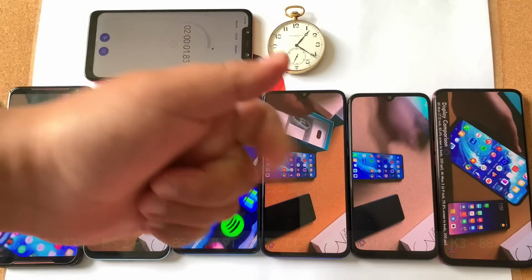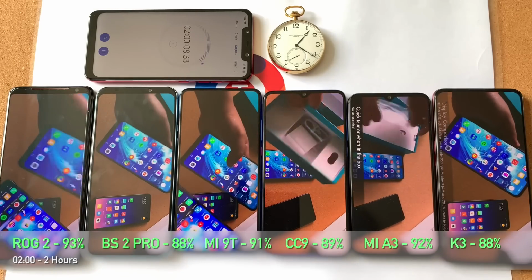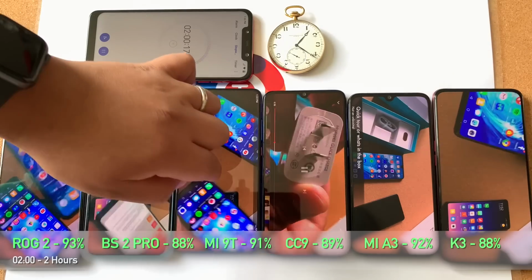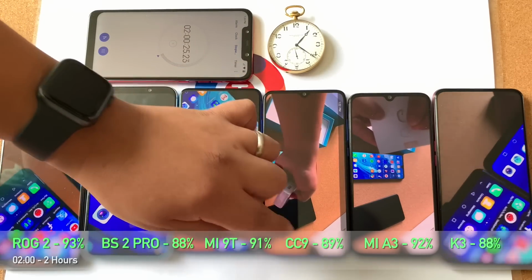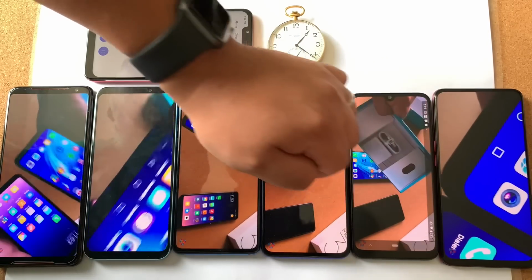2 hours in, and how are we doing so far? The ROG Phone 2 is still in the lead at 93%. All the other phones in similar territory. The Black Shark 2 Pro is at 88, Mi 9T at 91, and the CC9 at 89. All these phones still have a long way to go. This may be a longer drain test than I expect.